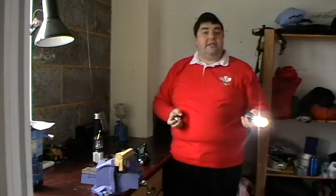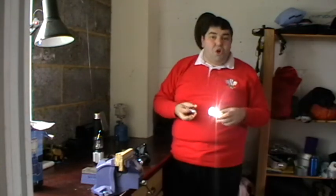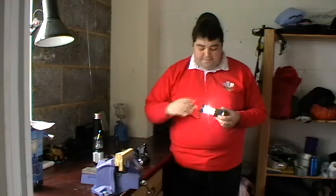You can also use it as a straightforward torch. Actually, as a torch, it's not terribly useful. It's throwing the light a little bit wide for me. I probably stick to my little pen light that I've got here, again the LED. But it's certainly useful enough.